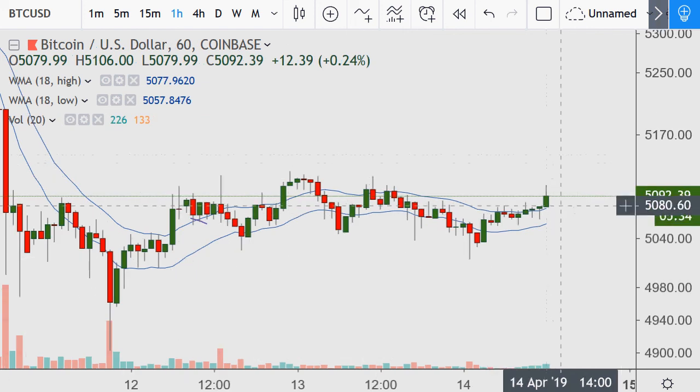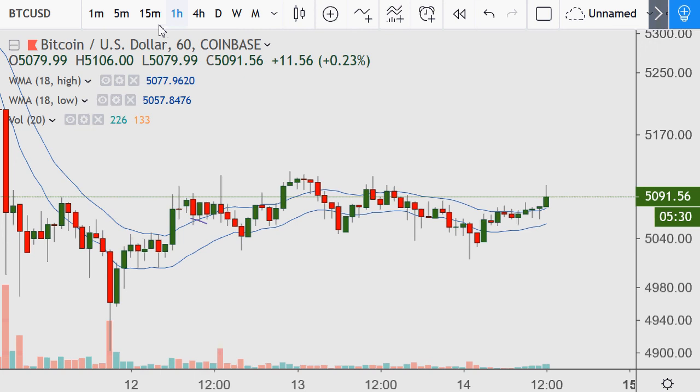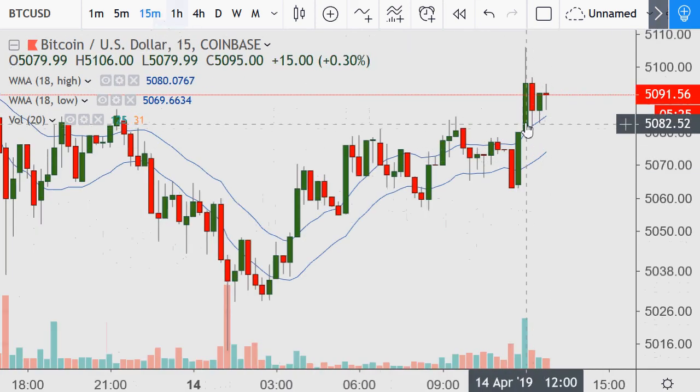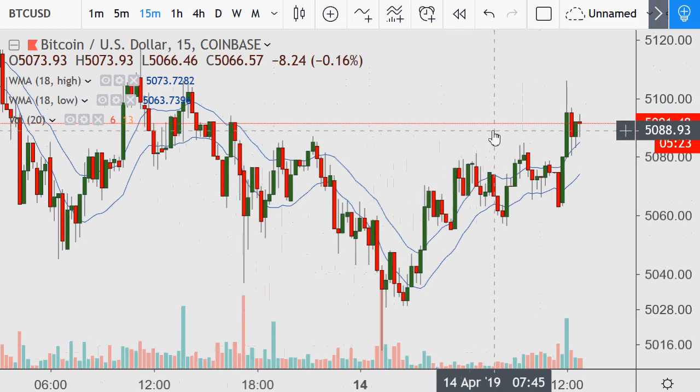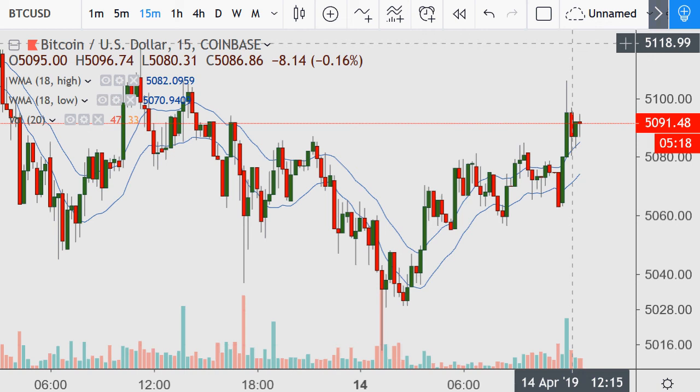Just a quick Bitcoin update. Hey, it looks like this hour is almost complete with 5 minutes left. But this thing looks like it might be ready to get going. Hopefully, we have a good Monday. Maybe this thing gets to 54, 56, works its way to 63.